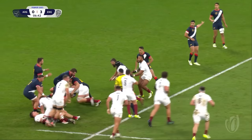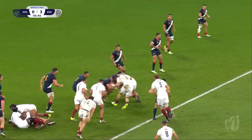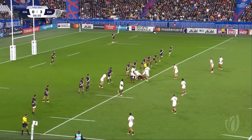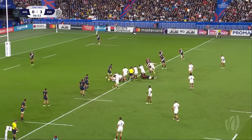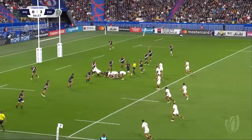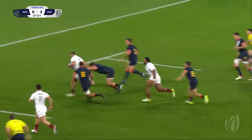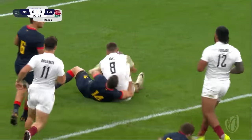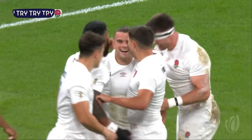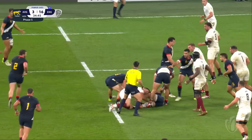Here's Sam Underhill. He and Tom Curry were labelled the kamikaze kids by Eddie Jones at the 2019 Rugby World Cup. They were both first choice starters at that tournament. Underhill's fallen away slightly of late. Theo Dan, look at the feet from the hooker. Gets away from a couple. Farrell, Smith, and here's Ben Earl at pace. Ben Earl! Every time he brings his best stuff. There's Ben Earl, and he's got a try for England.